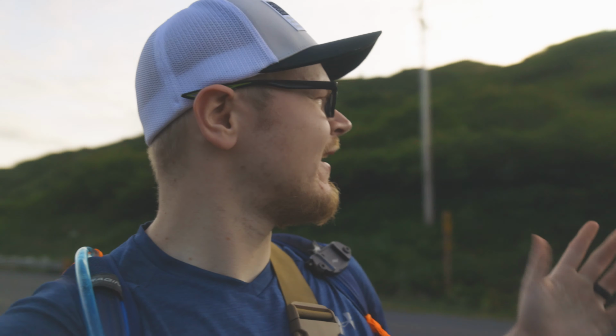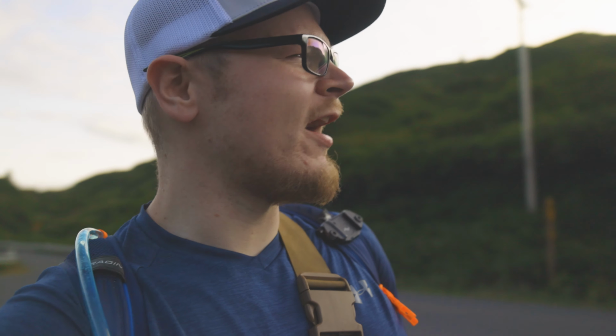Good morning, guys. It is a beautiful day here in Kodiak. We are going to be hiking this one right behind me. This is called Marin Ridge. It is not a long hike, but it's super steep at the top. It's hard to tell from this angle. And we are going to head out.